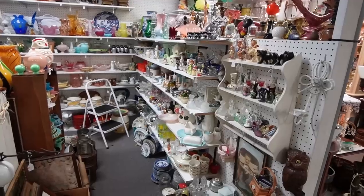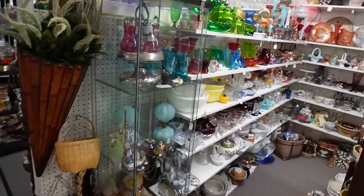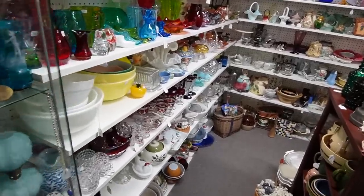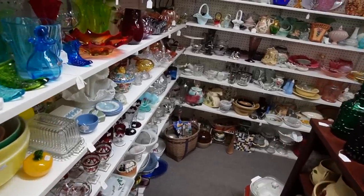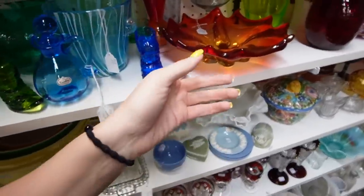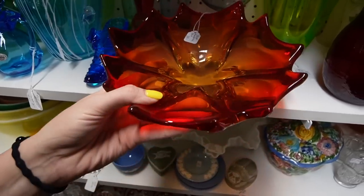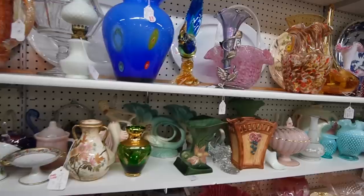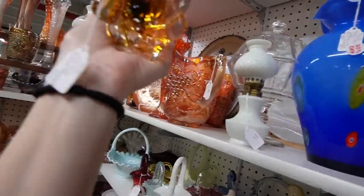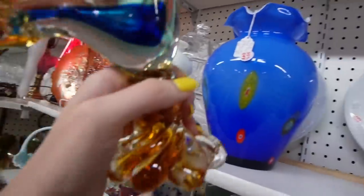Here we go. Okay, so I decided to go a different direction than I have been. Normally, I always go in the same way. But we're going to check out this booth here first. This is Tommy's former booth, but still amazing prices on things. $30, Amberina bowl. I like the looks of that bird. It's a pretty bird. $65 on the bird. Nice long blue tail.